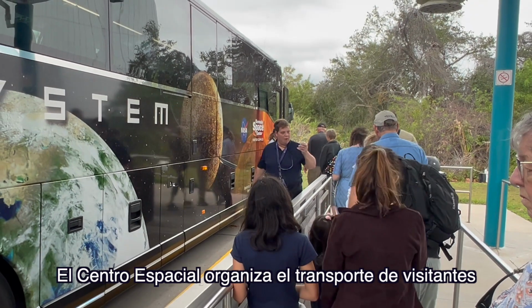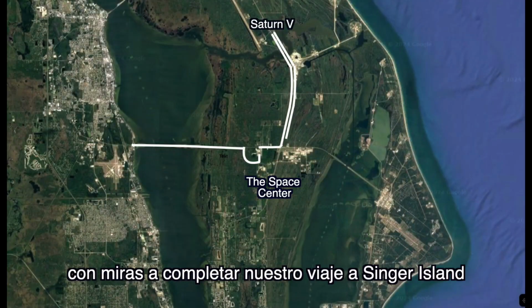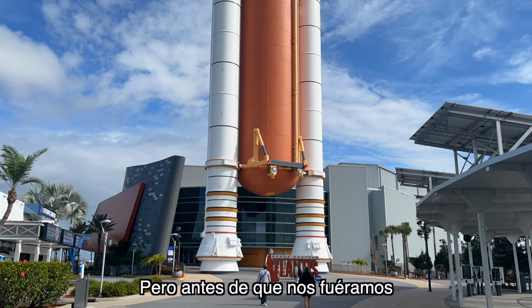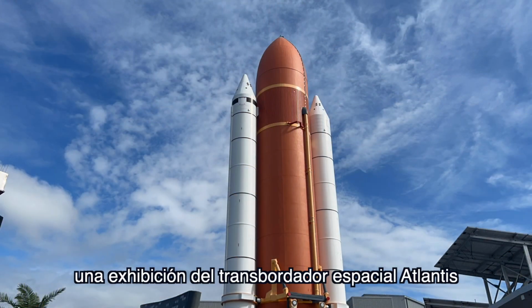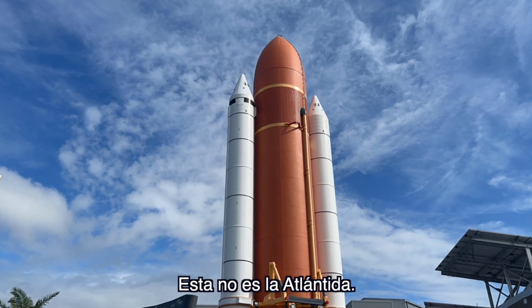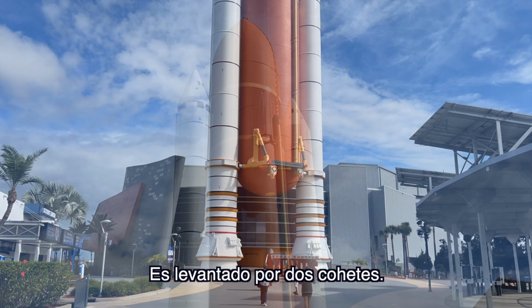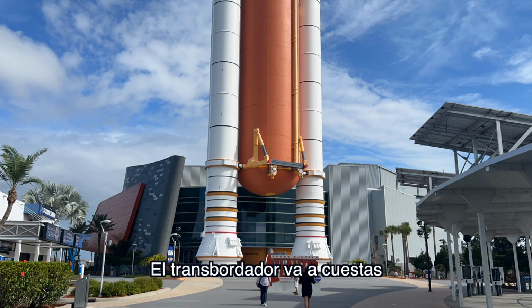The Space Center arranges to shuttle visitors back to the gate whenever they're ready, and with an eye to completing our drive to Singer Island, we boarded the bus. But before we left, we had one more display to see here at the Space Center, an exhibit of the Space Shuttle Atlantis. This isn't the Atlantis, this is the launch vehicle, and you'll notice it's much different from the Saturn V. It's lifted by 2 rockets straddling a fuel tank. The shuttle rides piggyback.